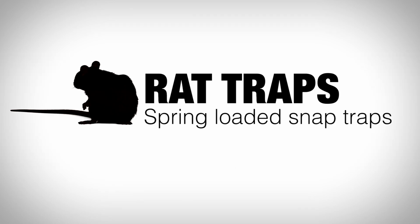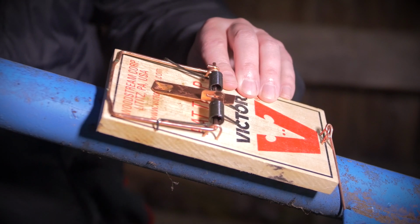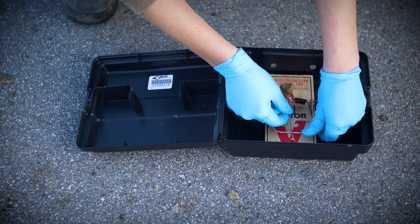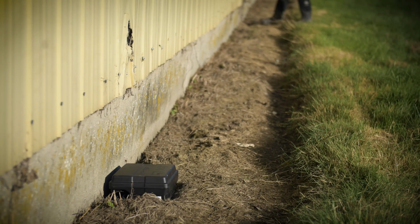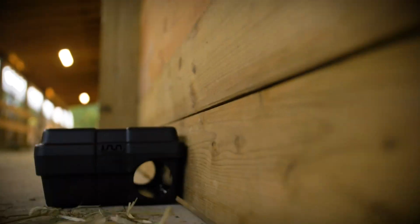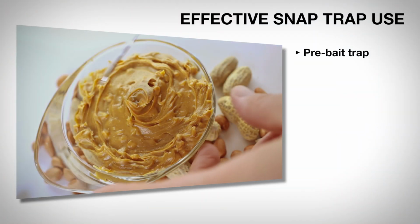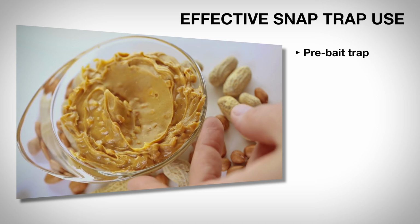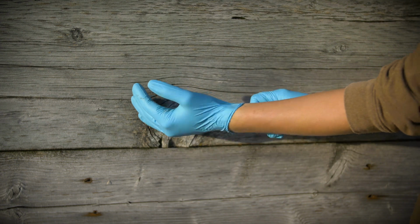Rat traps. Spring-loaded snap traps. Snap traps, specifically designed to kill rats, can be an effective method to control these rodents. The key to success is placing the snap traps in strategic locations to let the rats familiarize themselves with the traps before they are set. Rats are very suspicious of changes in the environment, so it is important to pre-bait the traps before you place them. When setting and baiting traps, use plastic gloves to avoid leaving a human scent.